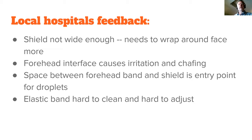And I shared this information from the local hospitals with them, and we put our heads together and tried to solve some of these problems. What we did was look at our available resources. At Lehigh, I have about 30-some filament 3D printers that are all ganged together as a printer farm. So we knew we had a decent amount of 3D printing capability.